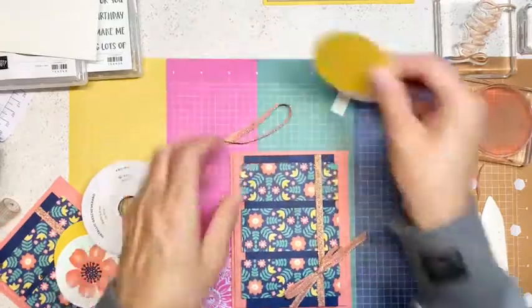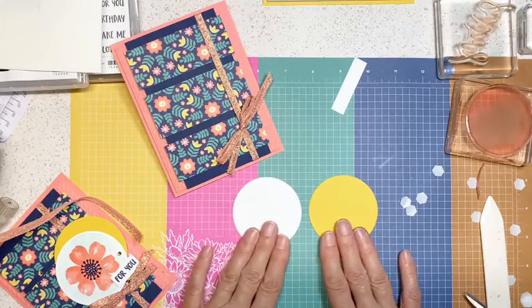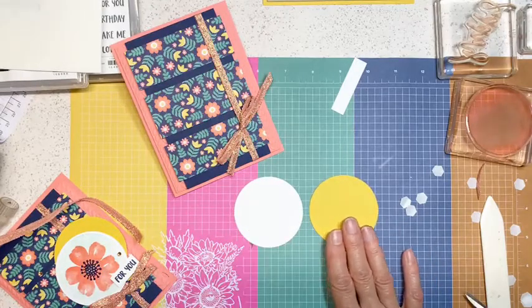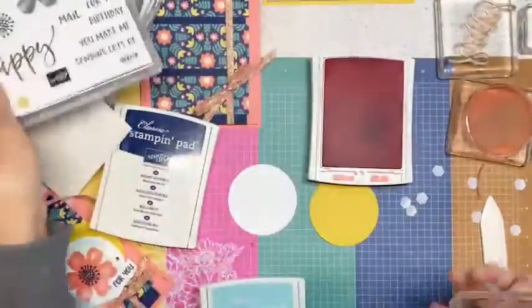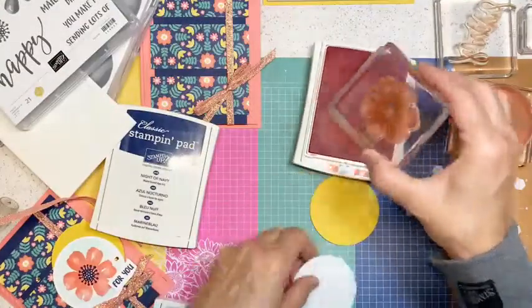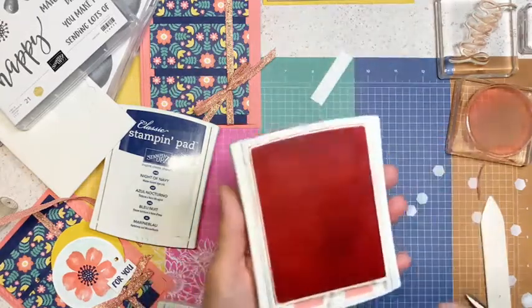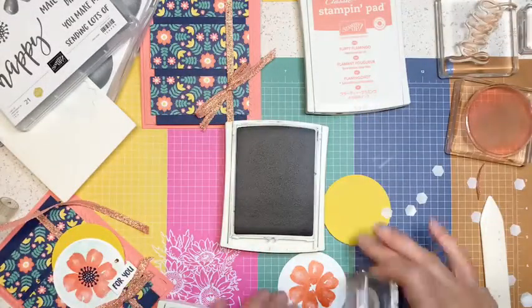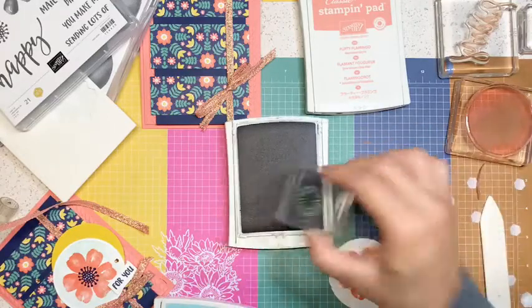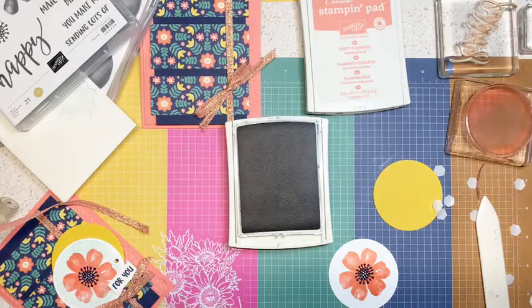Okay, now we're going to stamp. Simple and easy. Let's not waste too much time. I have two circles cut with the layering circle dies, and I'm going to stamp my flower that is part of the stamp set right here. I'm going to stamp my flower in Flirty Flamingo, kind of in the middle. There, done. Then I'm going to take my Night of Navy and stamp the middle of the flower. Voila.